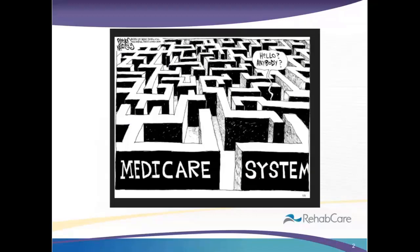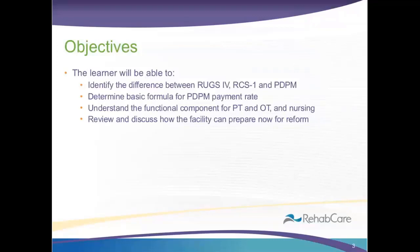So our objectives for today will be essentially to review PDPM basics, and also we're going to talk a little bit about the comparison of PDPM with RUGS-4 and also RCS1. We want to be able to determine the basic formula for the PDPM payment rate and understand the functional components for PT and OT and also for nursing, and review and discuss how the facility is able to prepare for reform.